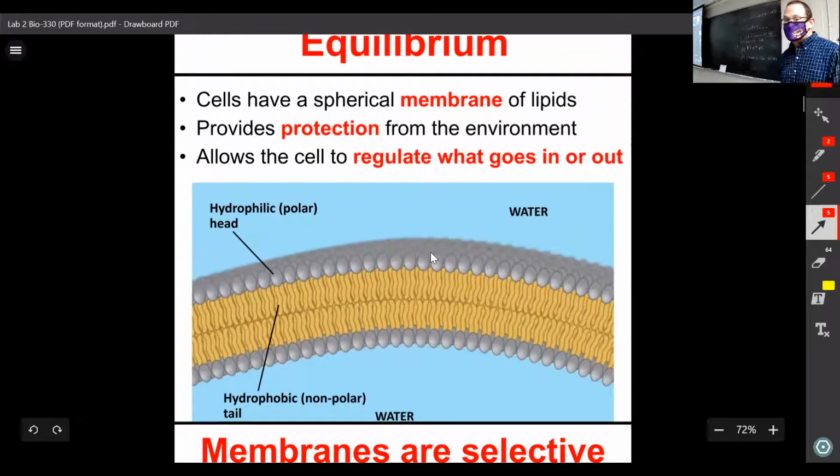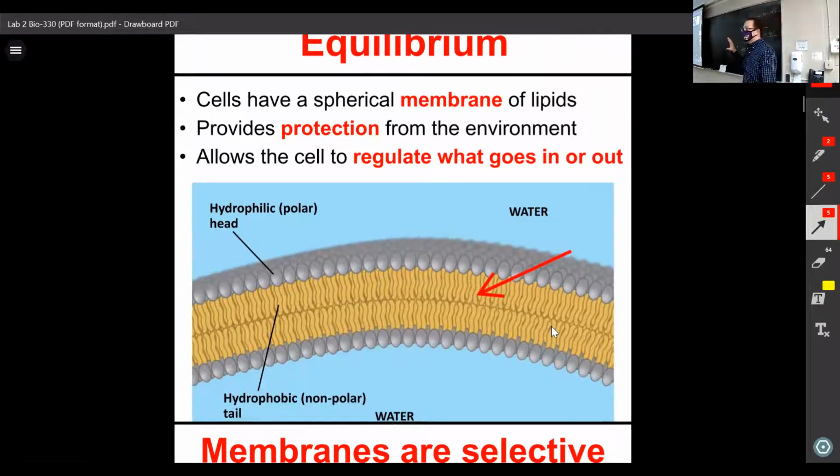Now, cells make this different. Every cell in the human body comes with what we call a lipid bilayer. This is kind of why you need fats in your diet: these little chains right here, those are the fats. They make up the big circular border of all your cells. This allows your cells not only basic protection from stuff in their environment, it allows them to decide what comes in and what comes out. This is the way that they can break 50-50 equilibrium rules.